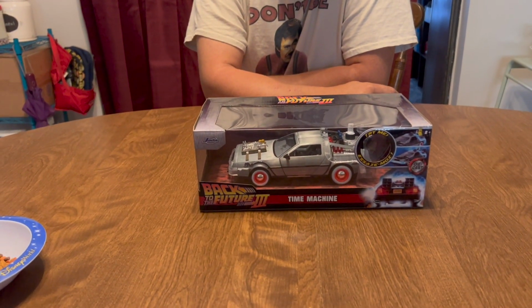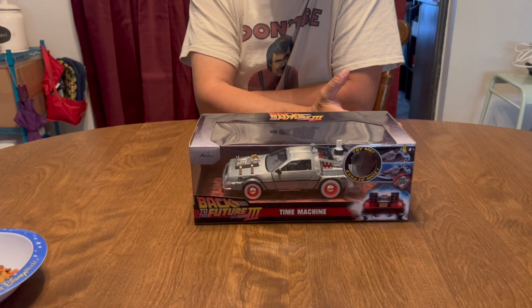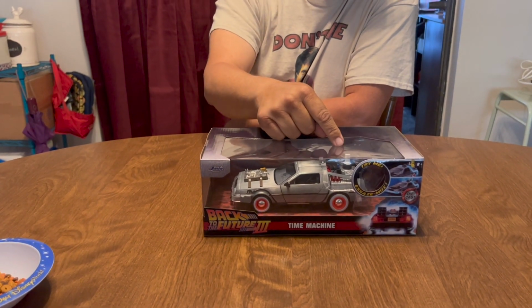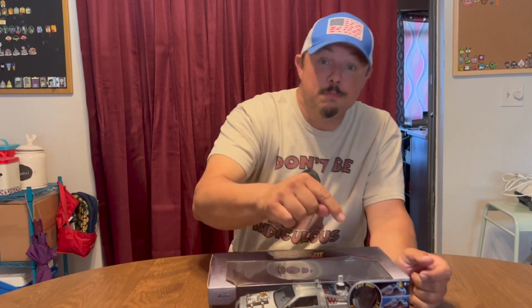What am I supposed to be looking at, Jen? How many times do I gotta tell you to put trash in Mr. Fusion? Mr. Fusion is on this DeLorean. Yes. He's not on the original DeLorean. This is the Back to the Future 3 DeLorean. Okay. I'm happy for you. I'm not as into Back to the Future as you are. I've never even seen Back to the Future 3.